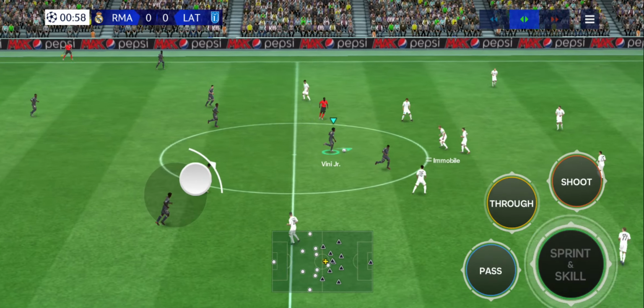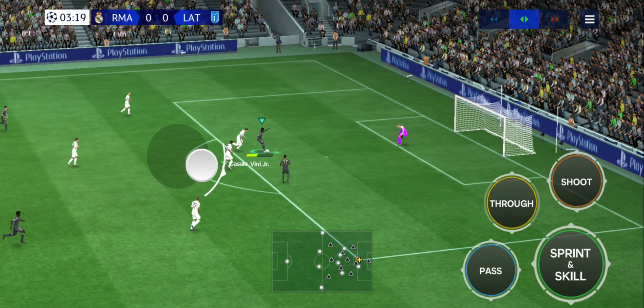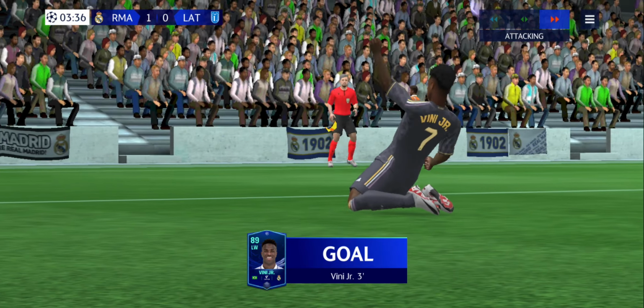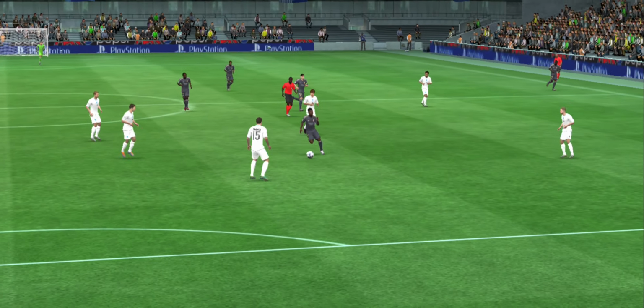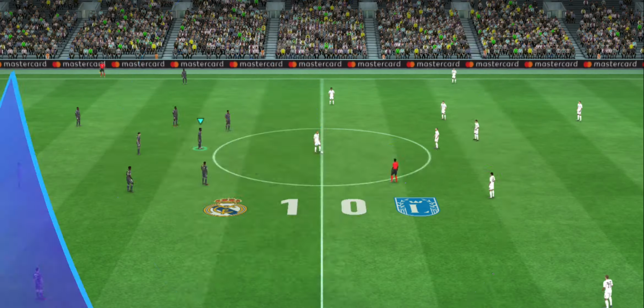Vinicius Junior. Promising sequence. Oh, big chance! An early goal! It is the ideal opening. Well, just look at his strength here. He holds off the challenge, he keeps his balance, and he finds the back of the net. It's a wonderful goal.